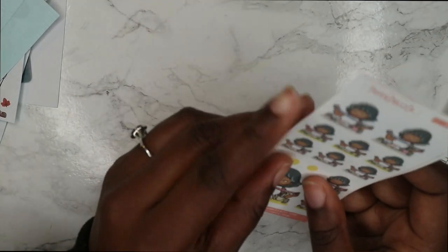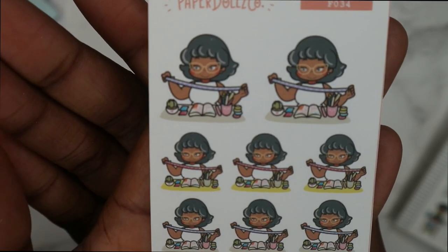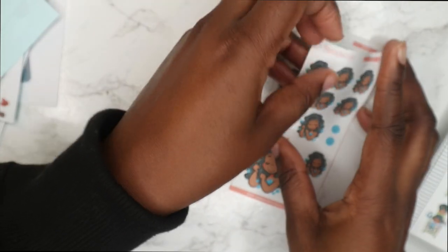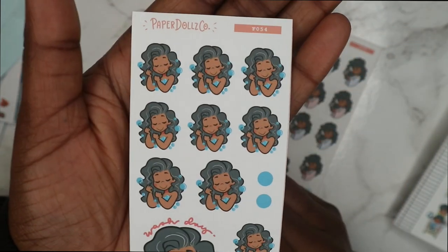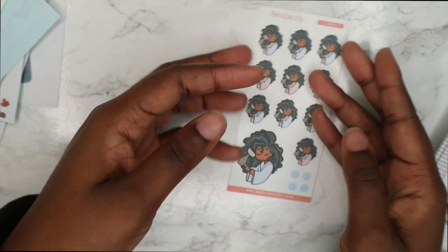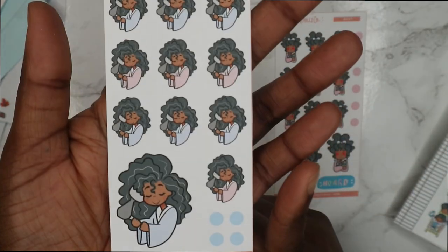Okay, so now for my orders. I got another planning one. Let's see if you can see her. You get a variety of sizes. This one I loved. It's a washing hair one. Her hair just looks so luscious and glamorous. I love that there's only one big one and the rest are nice and small and usable. This one is blow drying or maybe diffusing, but I use it for blow drying my hair or just doing my hair in general.